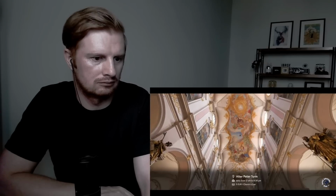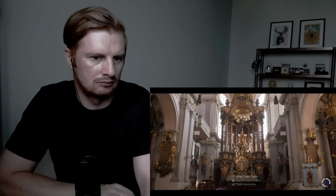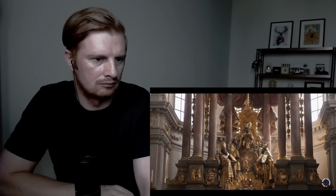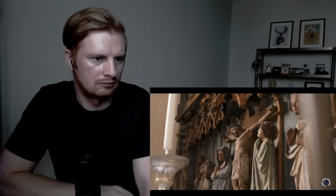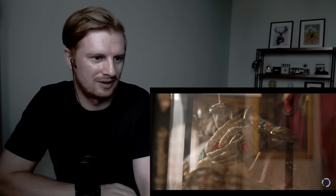Over the past 800 years, St. Peter's Church has seen many reconstructions, but its main features include a ceiling fresco and a Baroque main altar with a golden figure of St. Peter. Interestingly, in one of the side chapels is a glass case with a skeleton covered in gold and decorated with precious stones belonging to Saint Munditia.